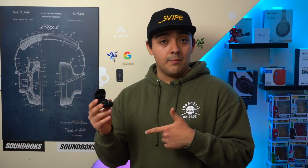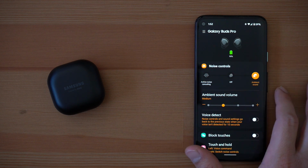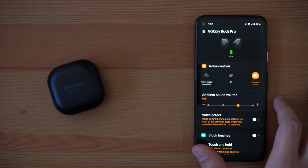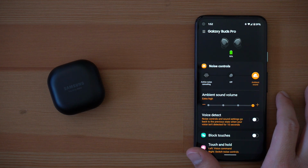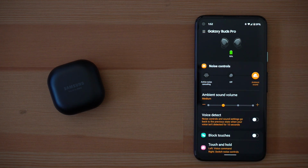These earbuds do a decent job of blocking out wind noise when walking outdoors, but if you get hit at the right angle, then this microphone array is still going to pick up some wind noise. And just like before, there's still a constant hissing in the background. Now, if you have their ambient mode set to medium, you're not really going to hear that hissing. But if you have the ambient mode set to high or extra high, then you're definitely going to hear that hissing.